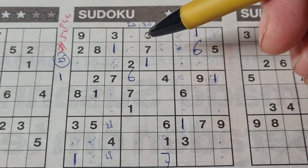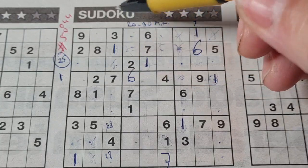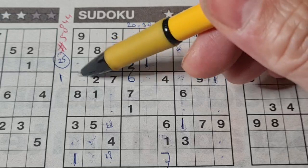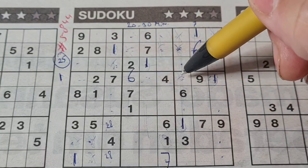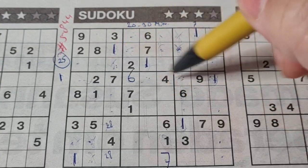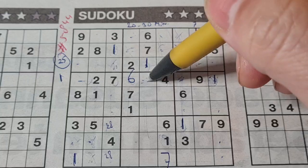Now we have 8-8-3-3. Three missing numbers in this row. Those missing numbers in this row are the numbers: the 1, the 2, 3 is missing; the 4, the 5 is missing; the 6, the 7, and the 8 is missing.